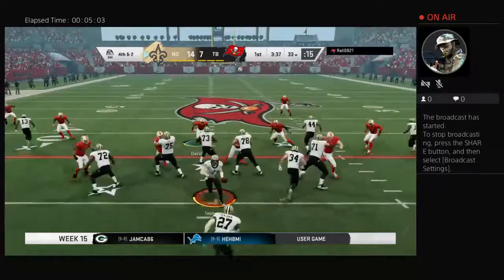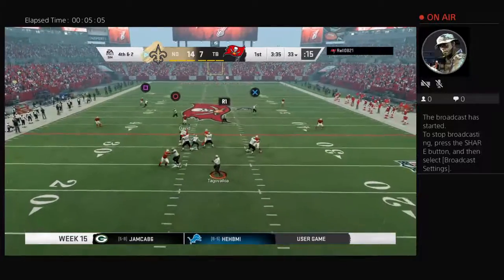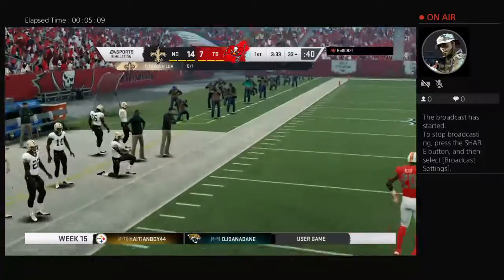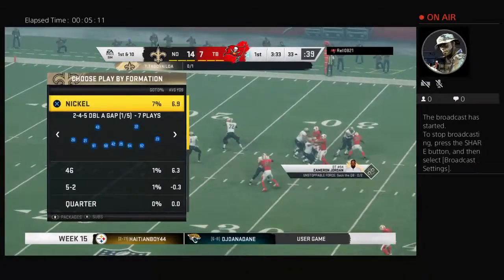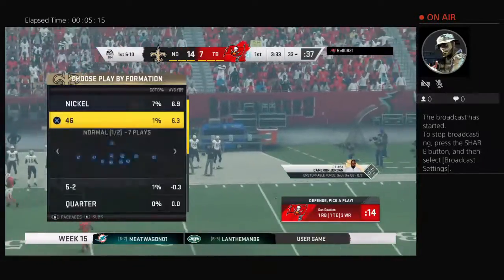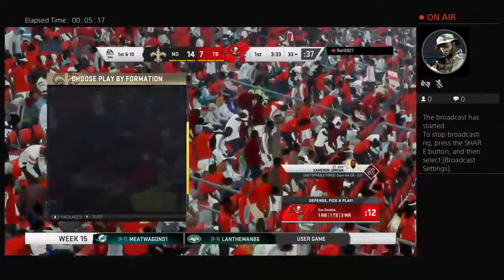They're indeed going for it as they look to throw. And this is going to be incomplete. Boy, a curious decision to go for it. Doesn't pan out. And the Bucs are going to take over with excellent field position to boot.